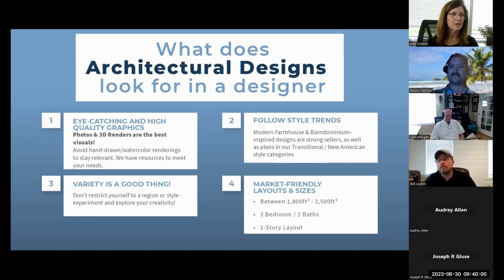I don't throw that word around, because we really perceive ourselves as curators. Because again, the rendering or the photo is what is going to hook the consumer.